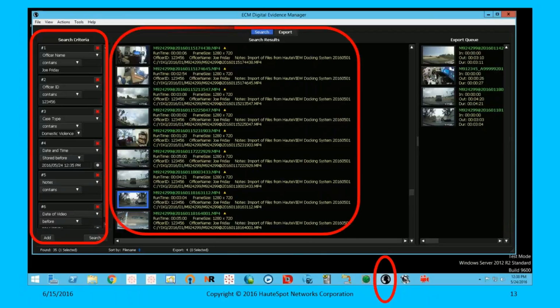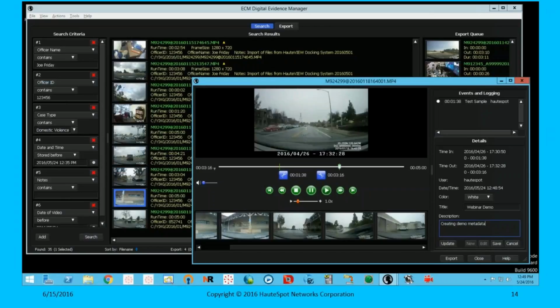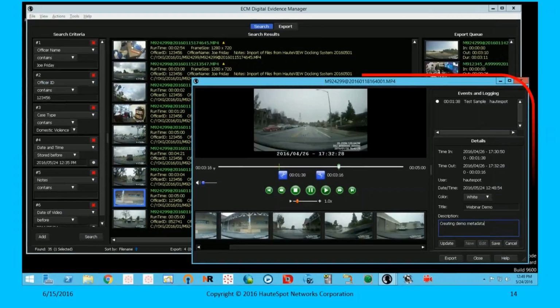The results show up here, and you select a video and double click on it, and we'll go to the next screen. Once you select that video, it'll pop up in a separate window that allows you to play it. There are little screenshots, and you'll notice for my purpose as a demonstration, I've actually selected a portion of this video to export. So we're going to, in a moment, export this video.